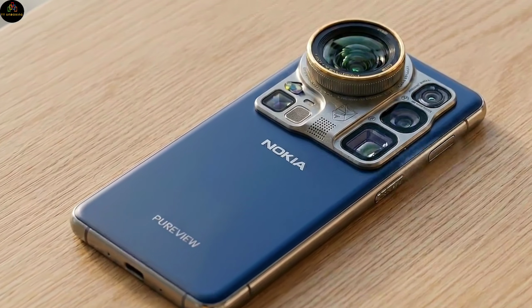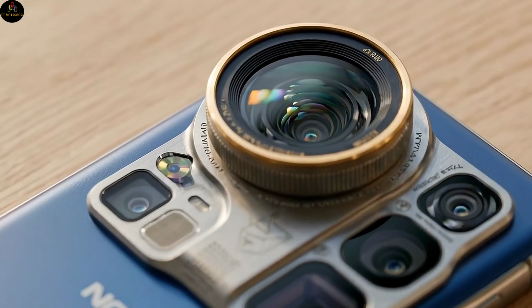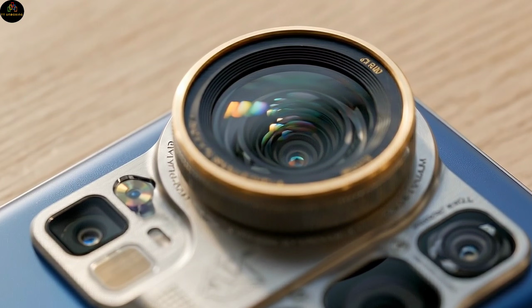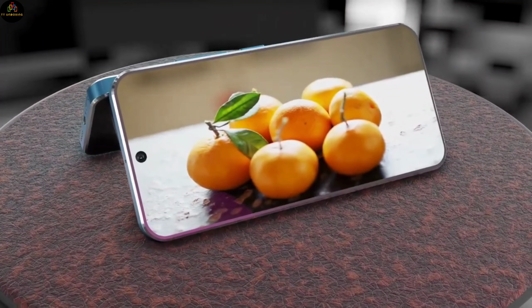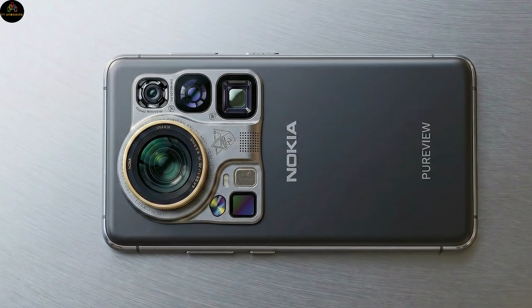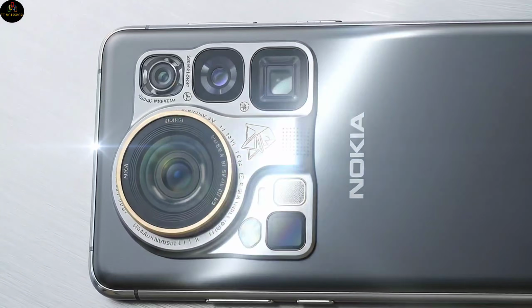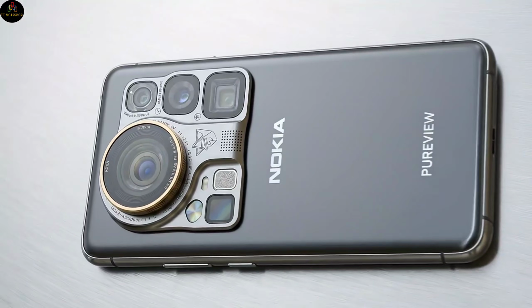Today, we are talking about a phone that has literally turned the entire tech world upside down. And let me tell you right now, this is not your average smartphone. This is a device that looks like a smartphone from the front, but the moment you flip it over, you are greeted with a full-blown, professional-grade DSLR camera. Yeah, you heard that right.